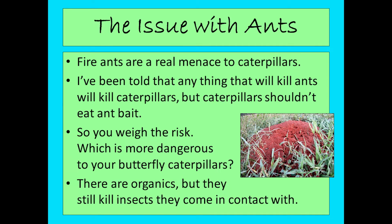So I've been told that anything that will kill ants will also kill caterpillars, but caterpillars shouldn't eat ant bait. I mean, it's just not something that they would be on or be around. It's not something that would attract them. So you kind of have to weigh your risk a little bit. If you've got ants that are close to a plant that you do have butterflies on, you might wait till later in the year when maybe you don't have a lot of butterflies on that plant, or maybe hit it really early in the year. But as far as I can tell, this is the one thing that I do use fairly regularly, and that's ant bait.